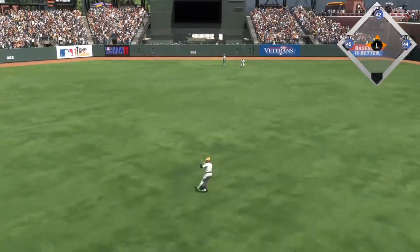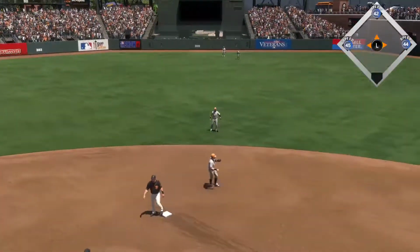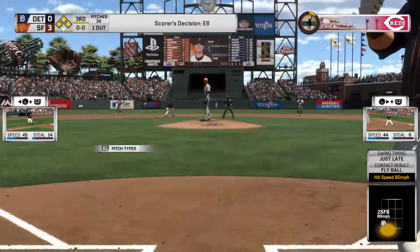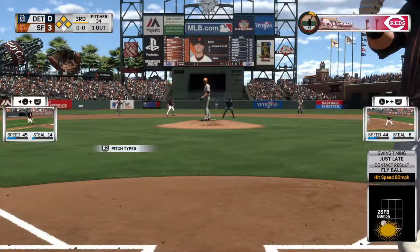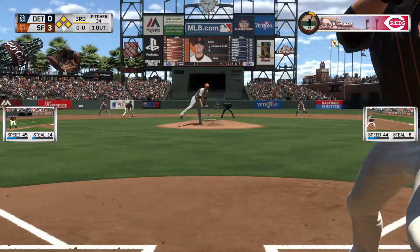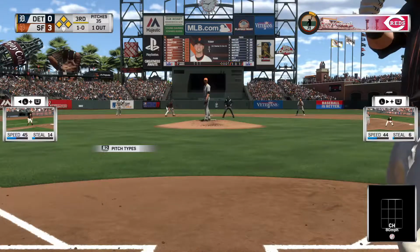And they'll extend their lead even further as the run comes in to score from third. It's a 3-0 game. Here's Joe Panik. He comes in 0 for 1 on the day thus far after reaching on an error his first time up. Here comes the first pitch. And the changeup is way low that time.